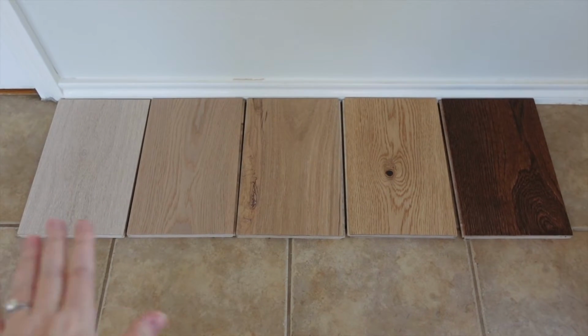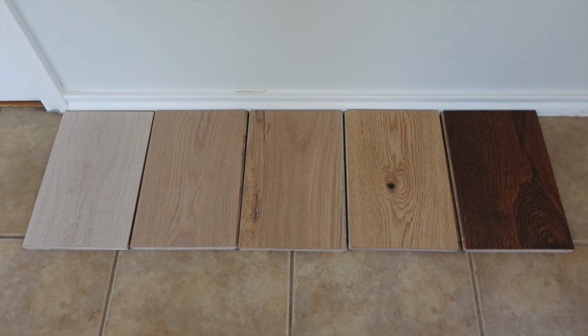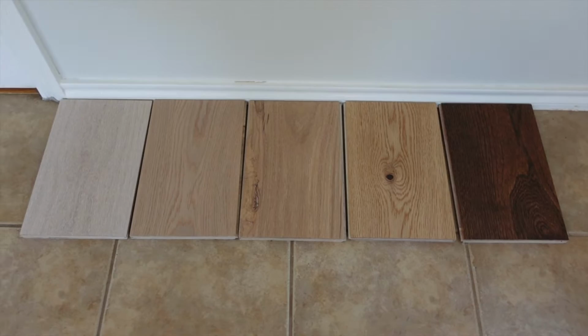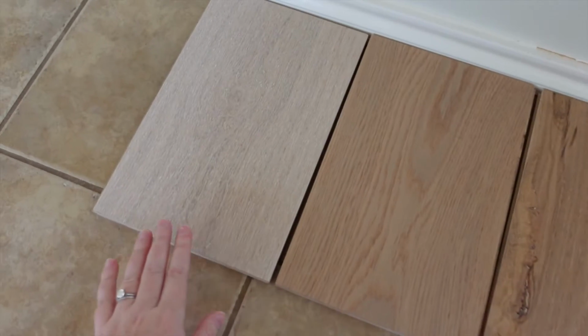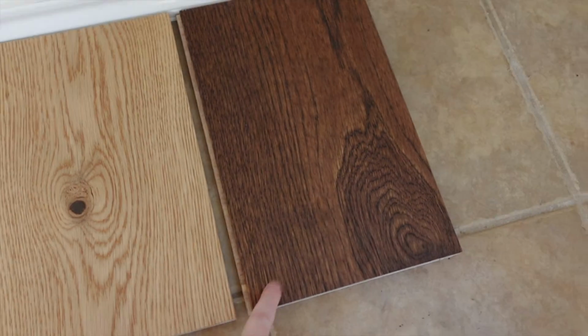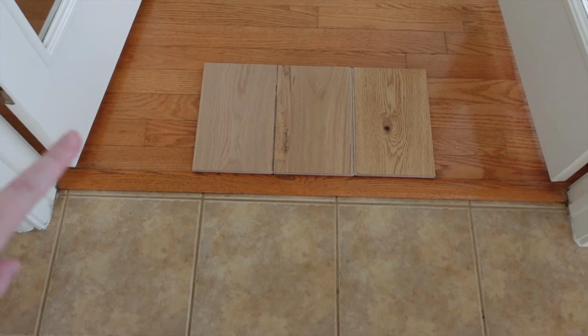So these are the 5 sample shades that I chose. The color I had in mind was something on the light to medium end and not too cool and not too warm. All of these are from the Woodland Treasures collection. They're white oak. I think that this one is too light for what I'm looking for, and this one is too dark for what I'm looking for. Here's what they look like compared to the old hardwood and the tile.